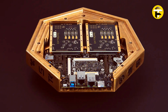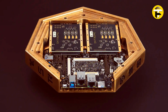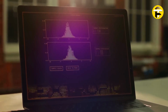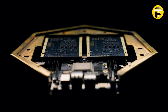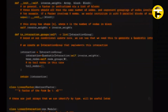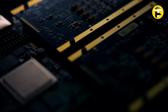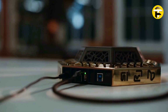Extropic's architecture excels at handling probabilistic AI workloads, such as inference and optimization tasks, where conventional deterministic processors struggle with speed or energy cost. By allowing bits to naturally fluctuate and sample multiple states simultaneously, it can converge on solutions faster, supporting scalable, low-energy artificial intelligence systems suitable for edge deployments, high-performance scientific simulations, and energy-constrained environments.